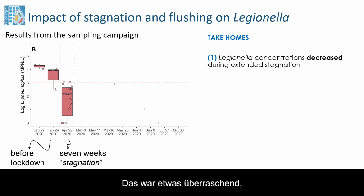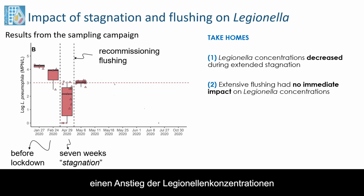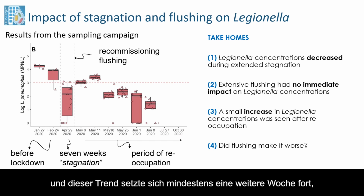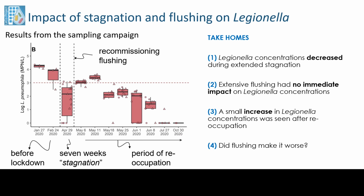This was a bit surprising, but the stagnation was anyway followed up with an intense flushing event of all 150 taps in the building. A week after the flushing event, when the building was reoccupied again, the first Legionella concentrations surprisingly showed an increase in Legionella at all the different taps in the building, and this trend continued for at least another week before Legionella concentrations started to decrease throughout the building over the reoccupation period.